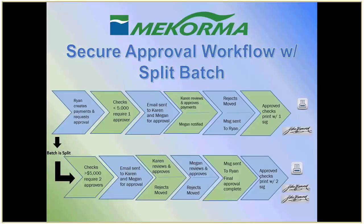So because I have a threshold for my approval amount, the system can also split one batch into two automatically based on that approval level. So here we're saying Ryan goes in and creates a payment batch, and he can do that from several different screens. The one we like to use is the select checks window. So he creates that payment batch, and when he requests approval, it will split. The checks under $5,000 will go in one batch. Karen and Megan will be notified. When Karen goes into GP and reviews the batch, Megan is notified once the approval happens that she doesn't need to do anything.